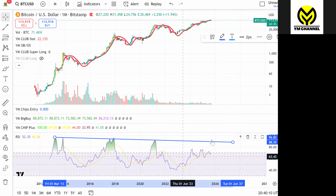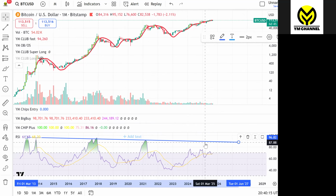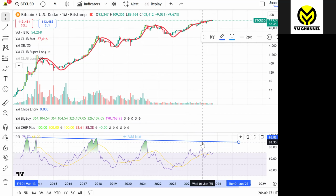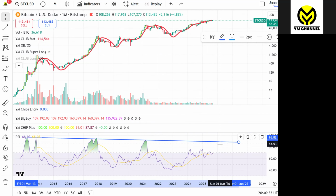Okay? And this time, even with Trump in position, even when he tried to promote Bitcoin, everyone gets so excited. We have the ETF, we have this, we have that, we have ETH coming back, we have Solana coming back. At the end, when we look at Bitcoin, we are not that exciting. Look at this. Okay, we're not yet touching the blue line yet.